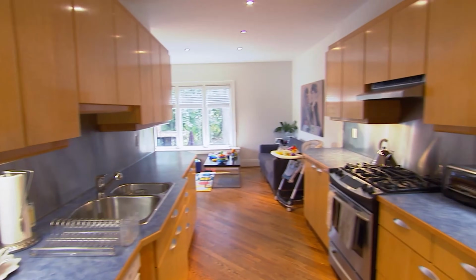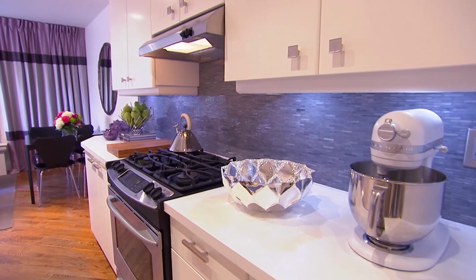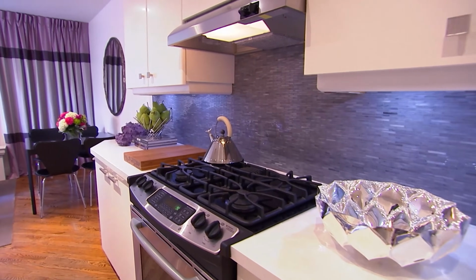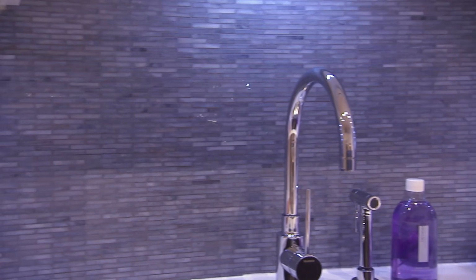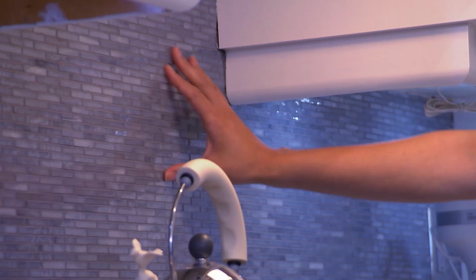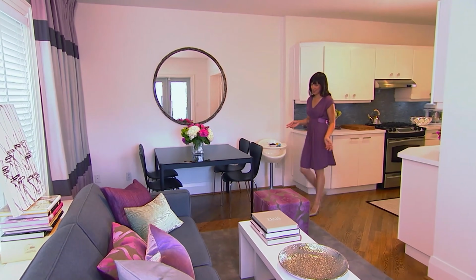Gone are those 80s dated laminate countertops. Now we've got this giant, expansive run of solid countertop. Remember how I was nervous about the backsplash? Proof positive that you should not judge a room until it's completely put together. This glass backsplash is so highly reflective that it looks wet, and it reflects so much light around the room. The gray tile links us to the grays in the living area.